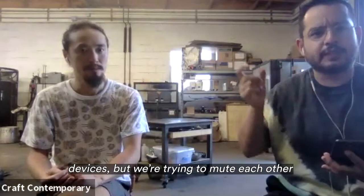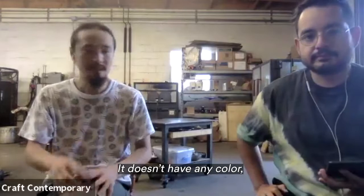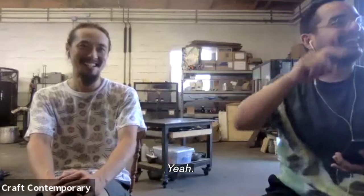That piece that you mentioned, that was also made with the cane, right? With the glass? Yeah, it's a similar type of method. It doesn't have any color, but it's just a squiggle of clear molten glass that we stretched. Actually, David over here, he's the one who made that. The Brainstorm squiggles. Check out the museum if you can.